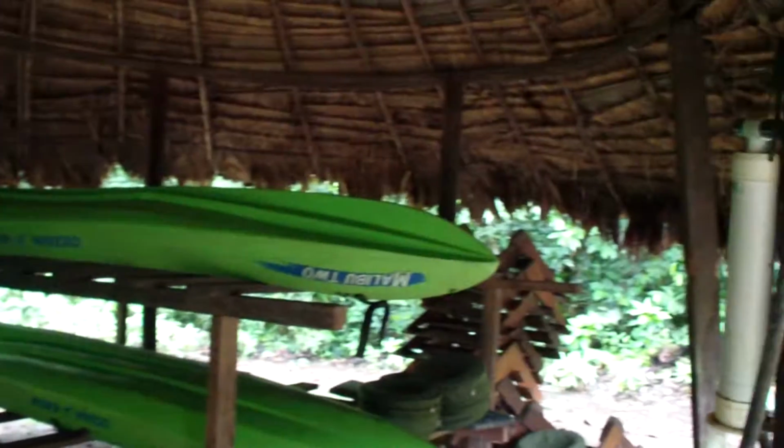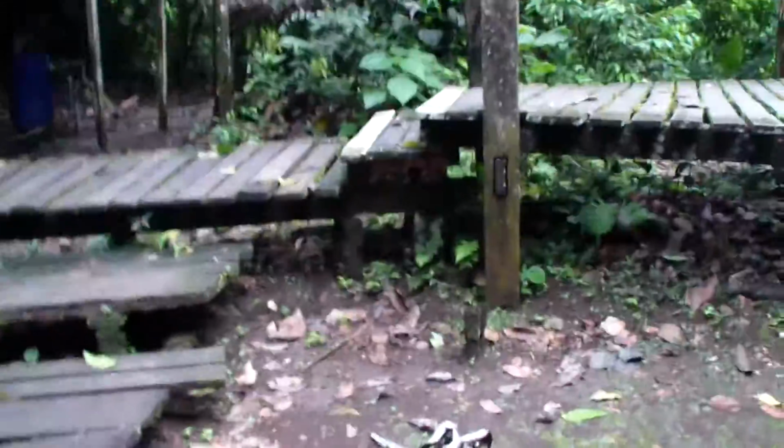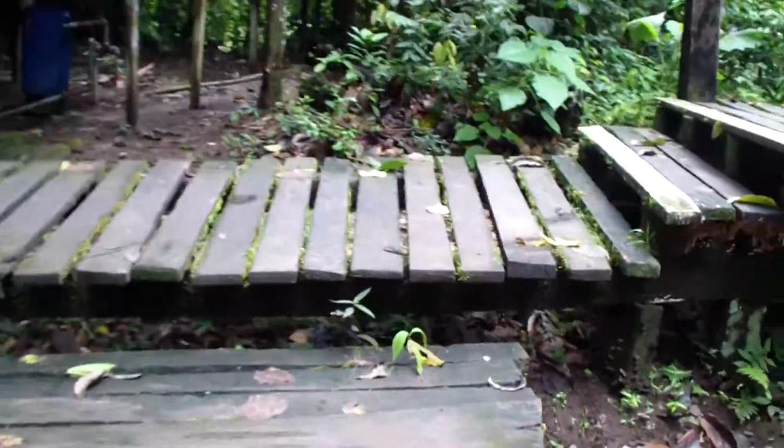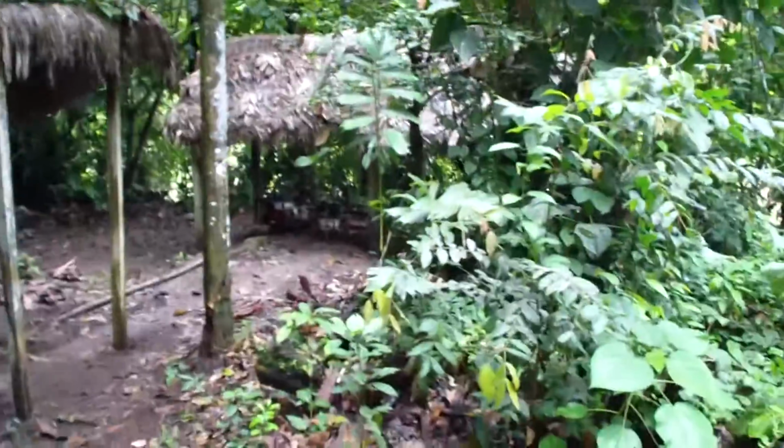These are the kayaks we've been... Oops, you can't see. As well as the benches and cushions that we sit on when we go in the motorized canoe, life jackets. Generator, it's doing something, I'm not sure what.